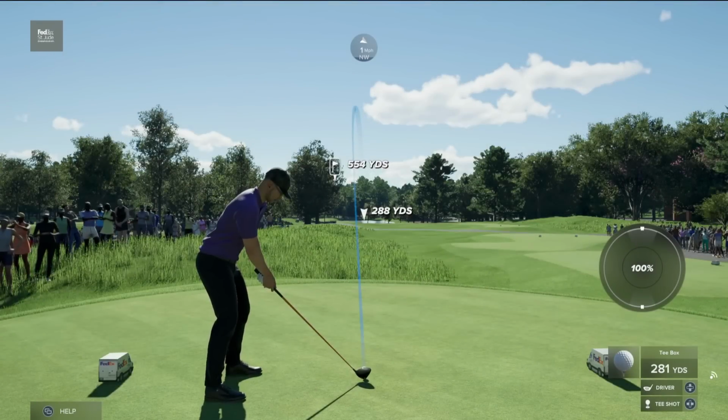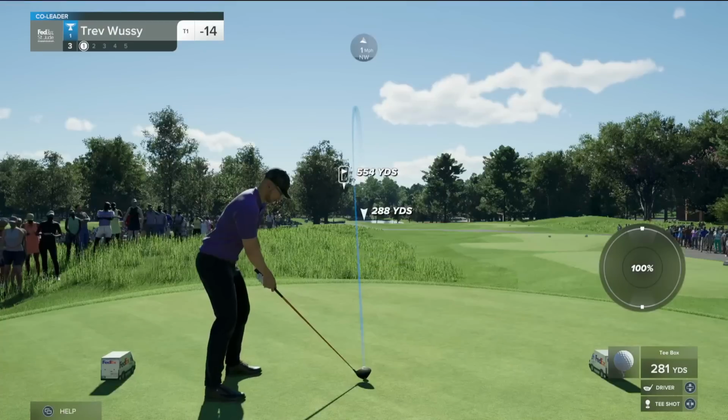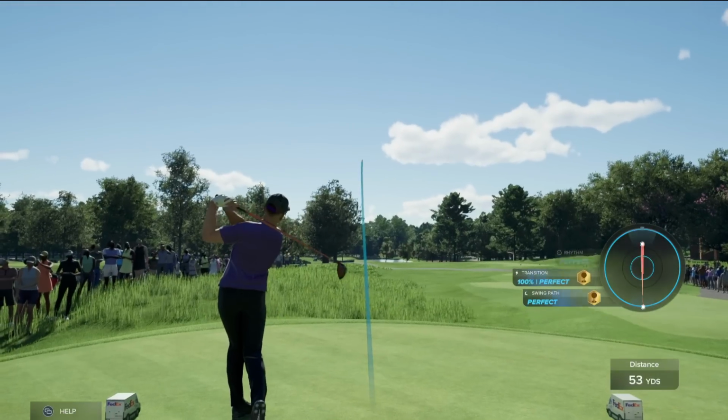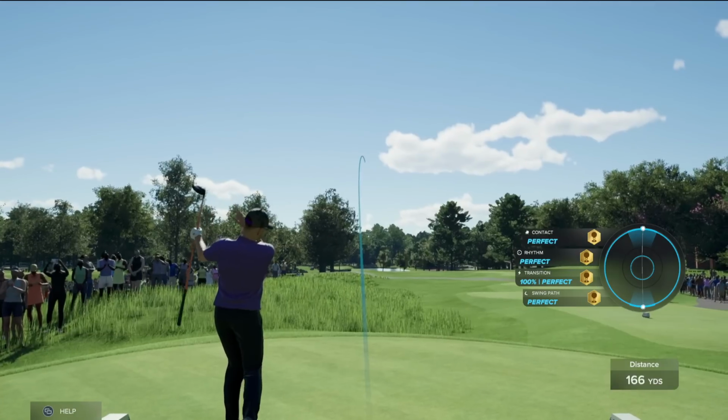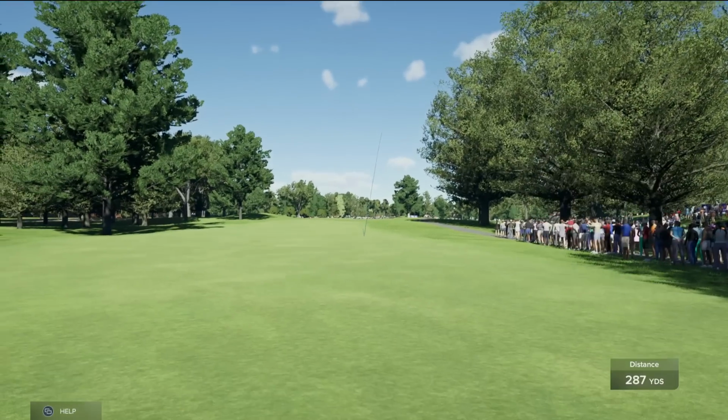Let's check out the par 5 third. And a narrow landing area indeed on this par 5. You got to find the fairway if you want to have any hope of trying to reach this par 5 in 2. Wow, what a swing.